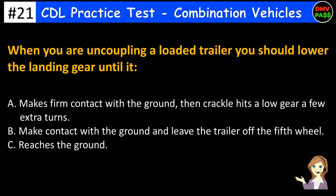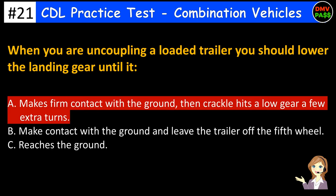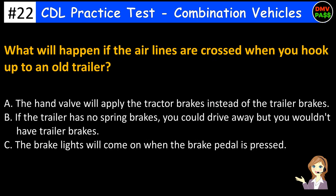When you are uncoupling a loaded trailer, you should lower the landing gear until it... The correct answer is A, makes firm contact with the ground, then crank it to a low gear a few extra turns. What will happen if the air lines are crossed when you hook up to an old trailer?